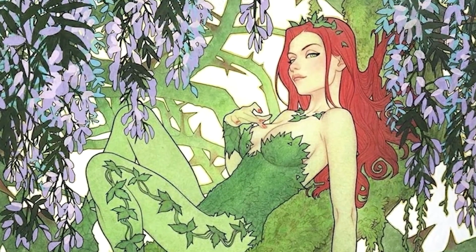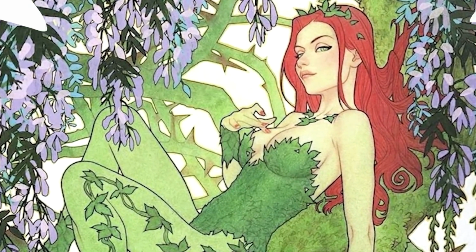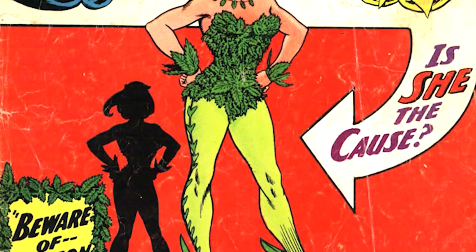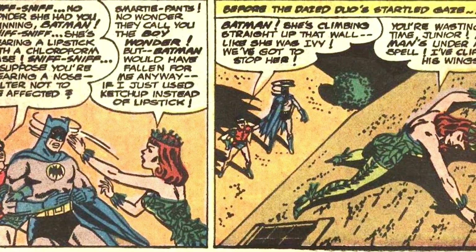Number 8, Poison Ivy. My feelings on Ivy are similar to my feelings on Harley when it comes to her costume design. Although I think when it comes to her overall redesign and growth as a character, I actually feel like her changes have been even more significant in comparison to Harley's, possibly just because she's been around, you know, quite a bit longer. Poison Ivy made her first appearance in Batman issue 181 back in the 60s. The look she sported back then has always kind of reminded me of Peter Pan, a sexy lady version of Peter Pan, but Peter Pan nonetheless.